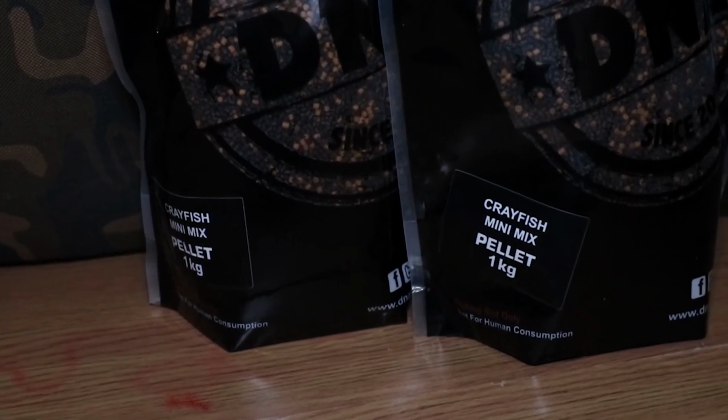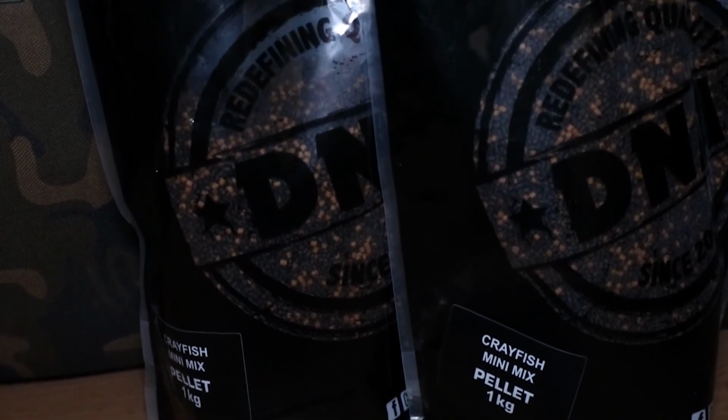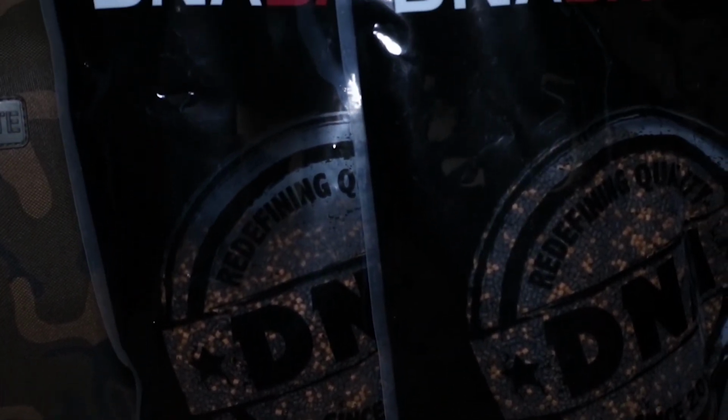And to make up the rest of the money, so the boilie deal was £135, so to make up the remainder of the £150 voucher that DNA Baits gave me, I chose 2 of the 1 kilogram bags of the crayfish mini mix pellets, and this is because I love fishing solid bags, and I fish solid bags throughout the year, especially on weedy venues. That's almost my go-to approach, and yeah, hopefully they'll do me well this year.